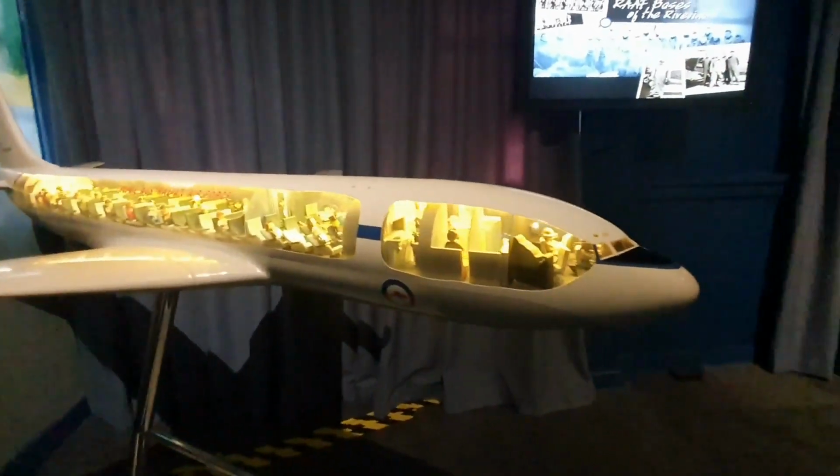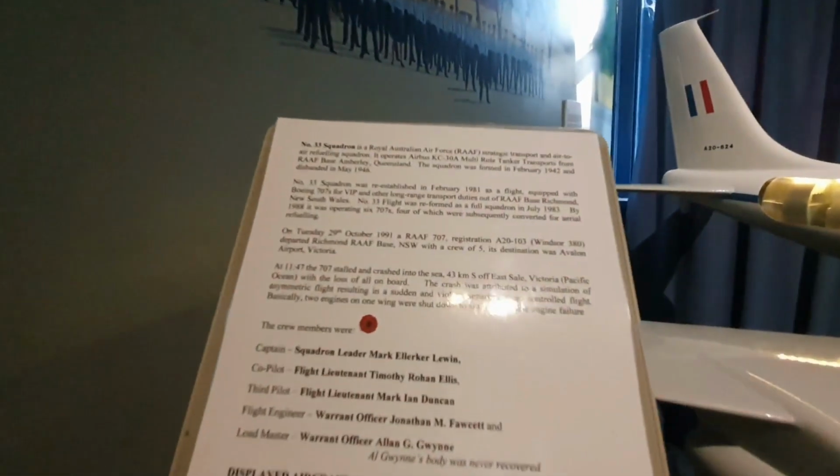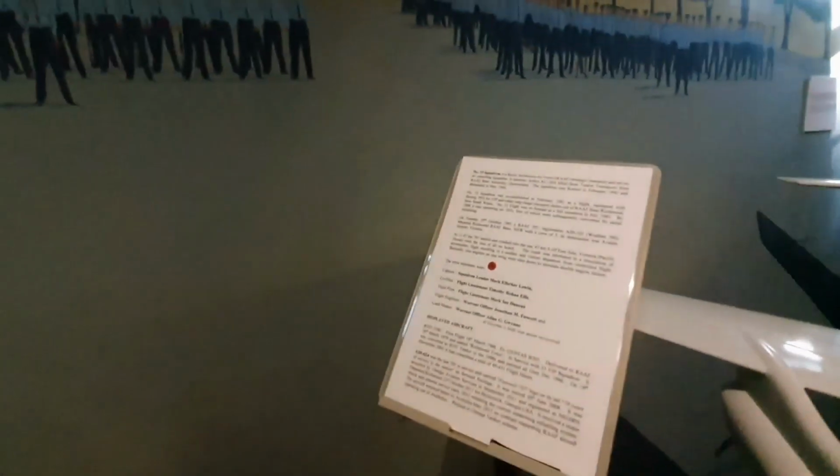And there's the other side of the same aircraft going through. Right, and there's a placard there. I'll try and get it without too much shadow on it. So if you want to, you can have a little read of that. Pause the video for a bit and look at it. Some more stuff down through here.